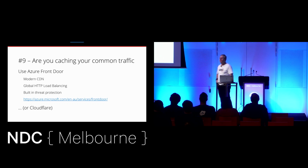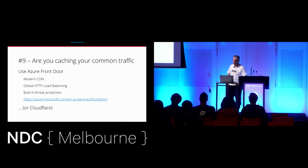Okay, this is probably the most important one of all. You've got a site and you've deployed it and you aren't caching it. You're not an architect. Your site isn't as fast as it should be. So you should be using Azure Front Door. It is the most modern CDN in the world. It gives you global scale. It's got built-in threat detection.